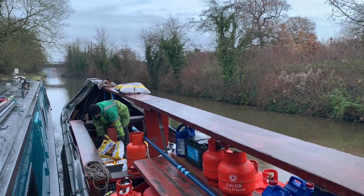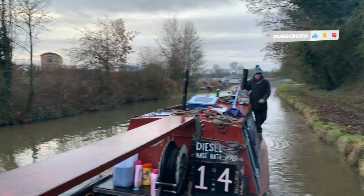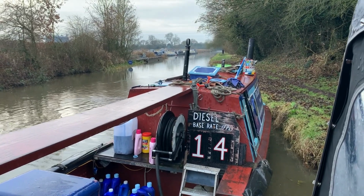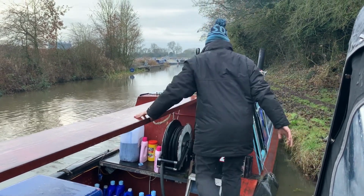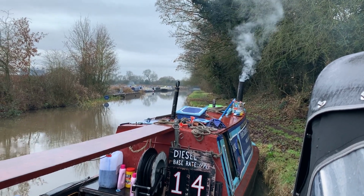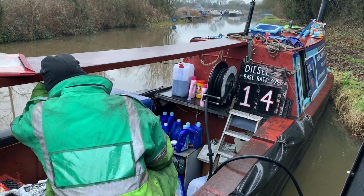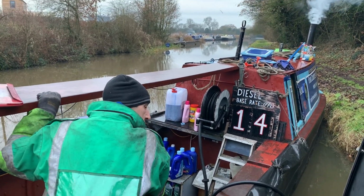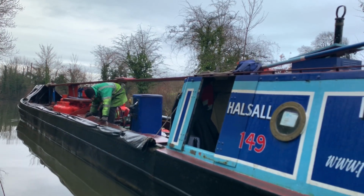Well, we got the fuel boat, our saviours, coal, logs and fuel we're after. Oh, it's so fabulous these guys stop. We only found out last night that they were coming past today. These guys do such a fantastic job. We'd actually run out of coal and we didn't want to run out of diesel because we wanted to run the heat in. They're such a godsend.